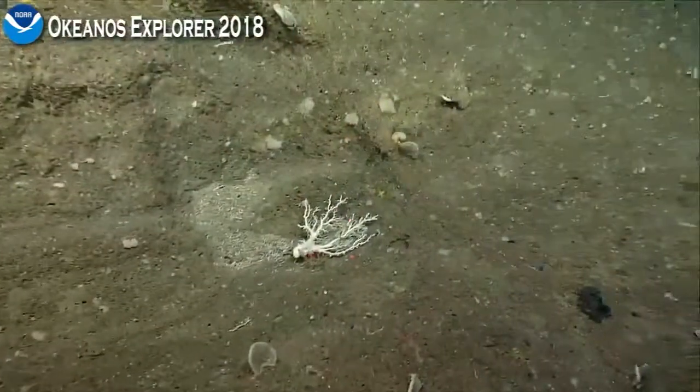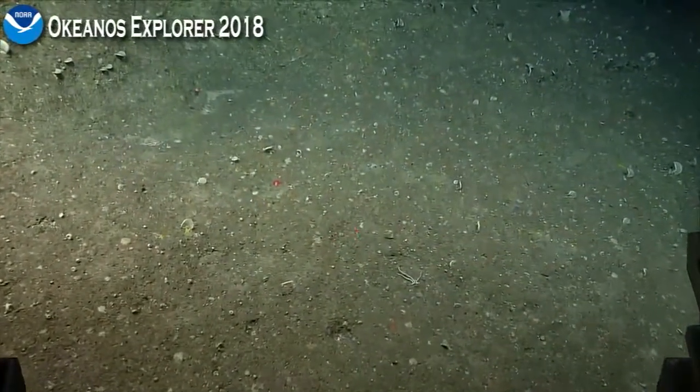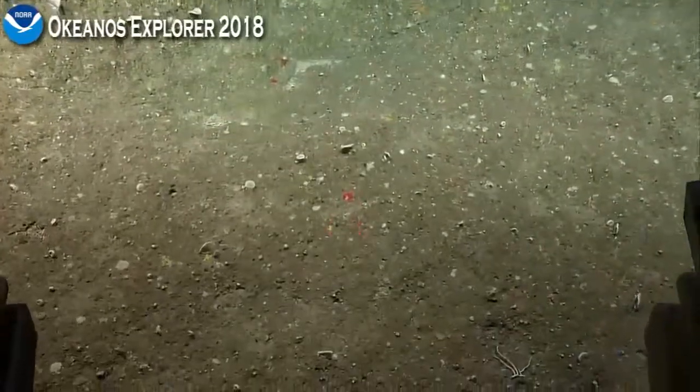They tend to be smothered and not be able to tolerate high sediment loads. It's good lighting on this large one. All right, excellent. As the ship is moving here, we've got to wait. Can we snap zoom on this red? Yeah, I'm going to set up and get it right between my toes, so we'll get a lot of good light on it.